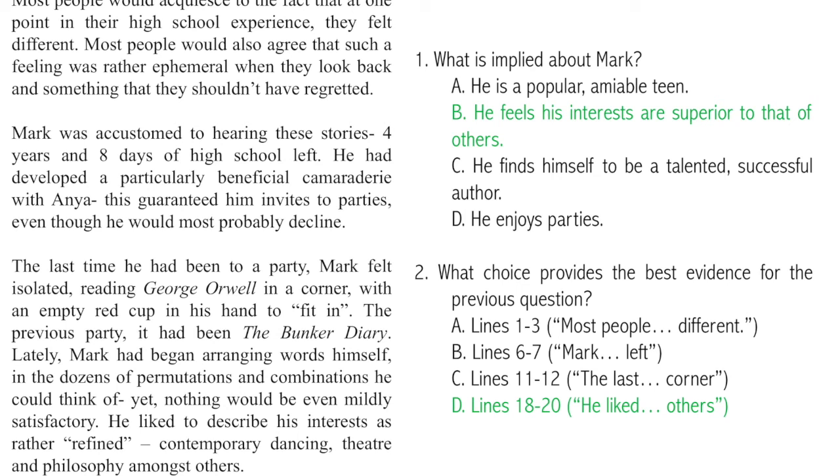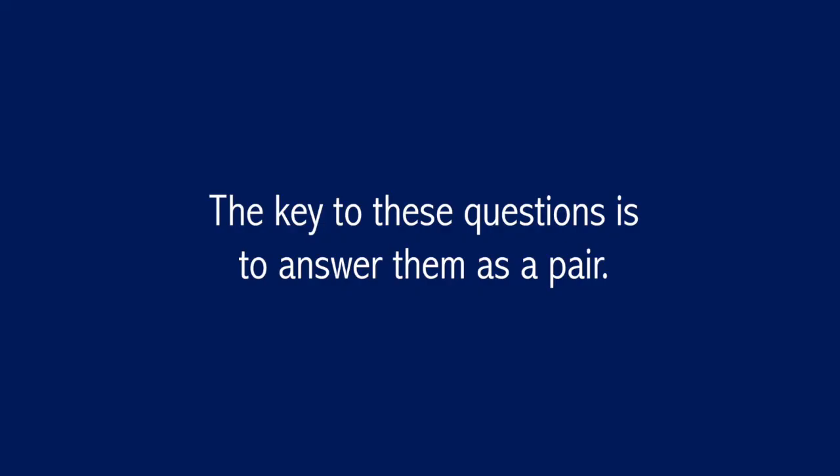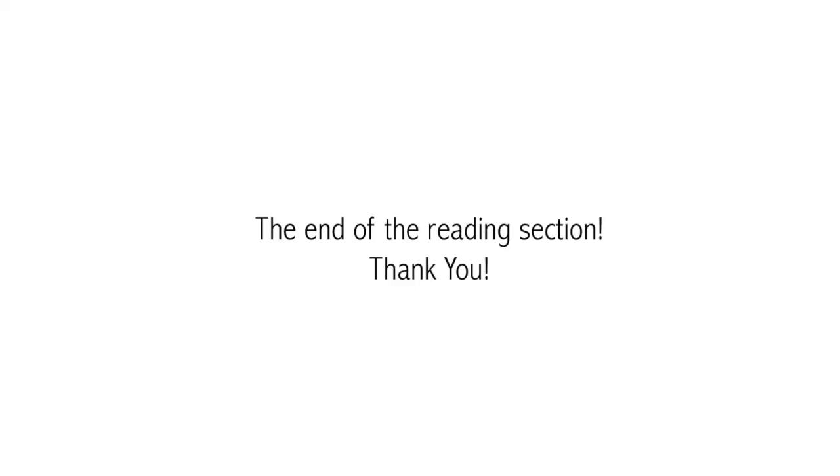But if you do have a reading strategy where you read the passage really well, understand it, and probably even highlight and underline things, so you're completely understanding the passage, you already probably know what you're looking for, and so you can just read the quotations and correspond them to the first question. Either strategy is fine when it comes to these questions. Look at what works best for you, and the key to these questions is really just to answer them as a pair. And that is the end of the reading section, actually.